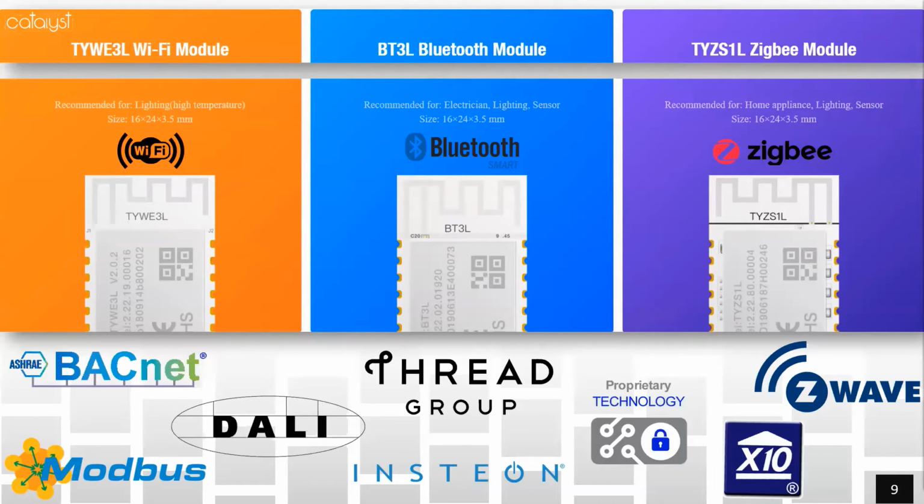So in the middle of the screen here, let me just see if my laser pointer works. Hopefully it does. But these are actually some examples of chips. These are made by a manufacturer out of China, but these chips are only about the size of your thumbnail and not much thicker. And these can be integrated directly into any lamp or any fixture. And within those chips, you can really select your protocols. So the most common ones we probably see are Wi-Fi, Bluetooth, Zigbee, Z-Wave probably up there for most people on the residential side. But we can also integrate commercial controls like BACnet, Modbus, DALI, and you're seeing some other control options.